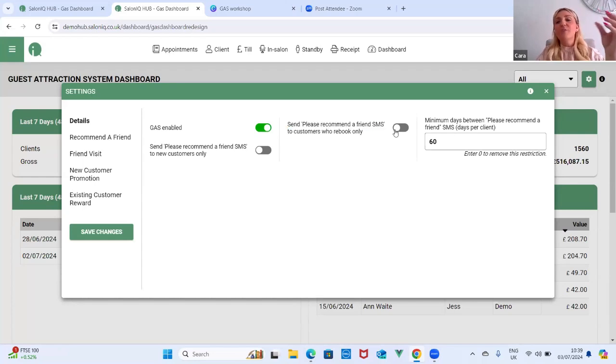So obviously you're really drilling it down then. And I prefer it to go to everyone that comes in the salon, but we do have people who say, you know, I only want it to be going out to clients who are rebooking their appointments because we feel that they are the ones that are going to recommend the salon.